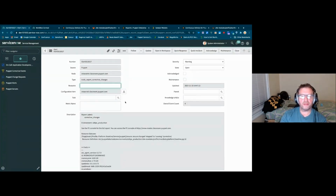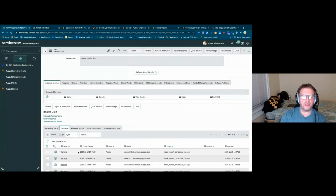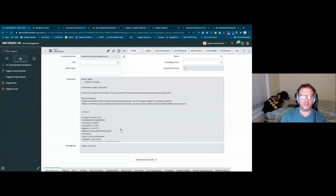So it's a corrective change. And I can see here, for example, that these four alerts are correlated to it. I can look at each one of these, but more importantly, I can look at this top one and say, well, why was this particular Puppet service changed from stopped to running? We know that we fixed it, but why did it happen to begin with? That's the human process to figure out if someone logged in when they weren't supposed to, for example, or whatever have you.